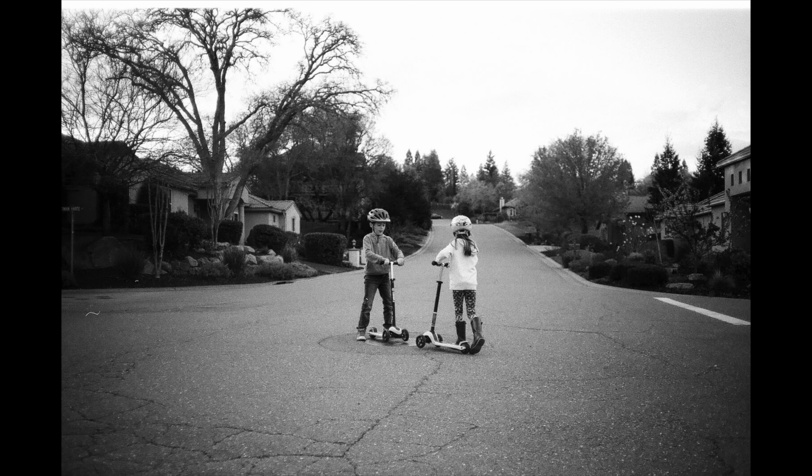I liked the small size and the nostalgia, but with all these negatives, cost. I don't know why people shoot it anymore. But yeah, this was a roll of Ilford FP4, probably $10 a roll at this point. It's too expensive. Cheers.